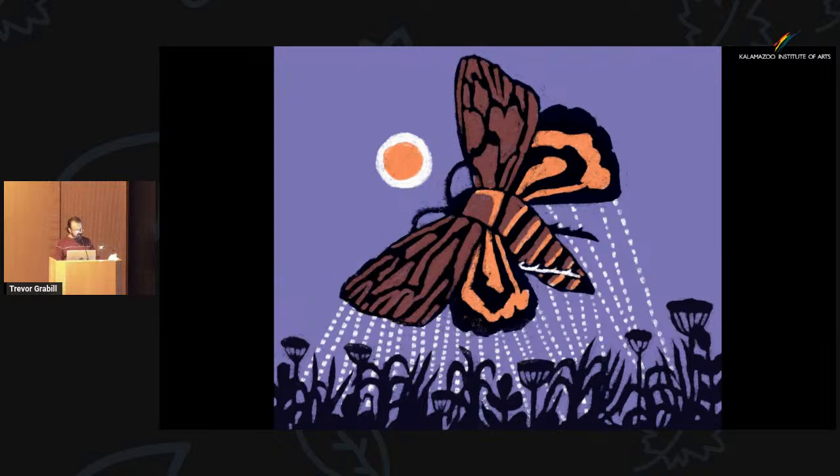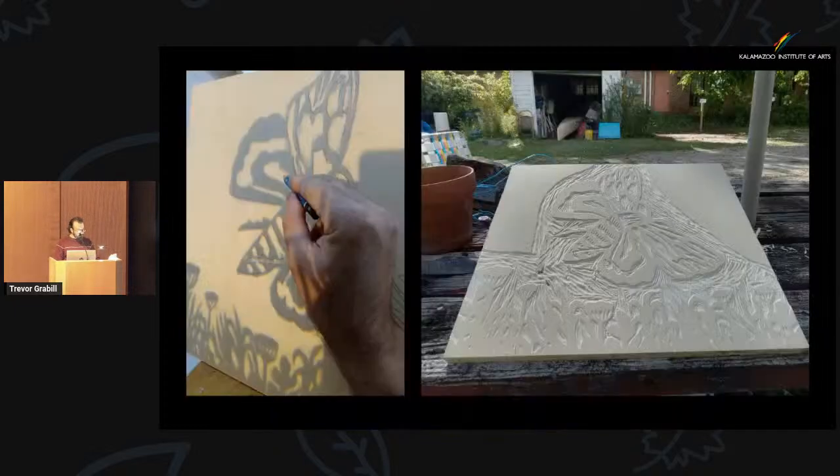Like the one that I showed for Let No Fellow Wanderer, I've separated the colors according to the layers of ink that I want to use for the final print. Here I'm enlarging the drawing on the block using the overhead projector and then carving one of the blocks at a picnic table in my backyard.